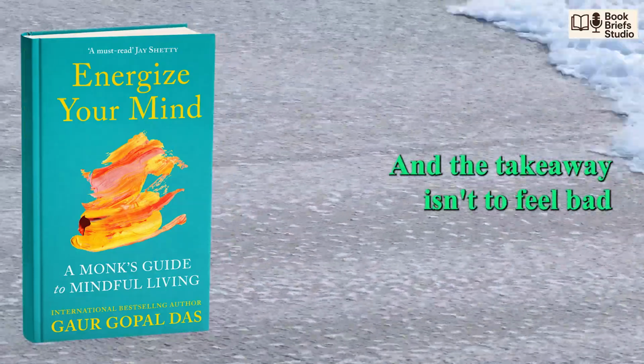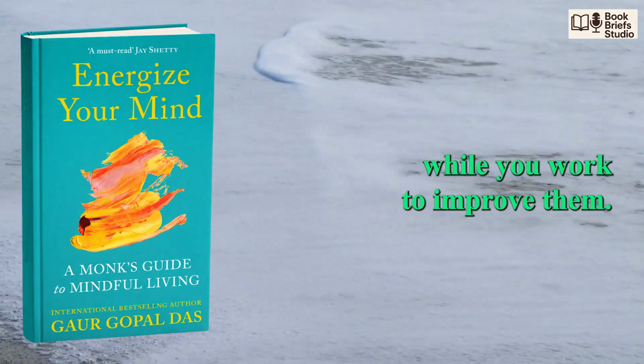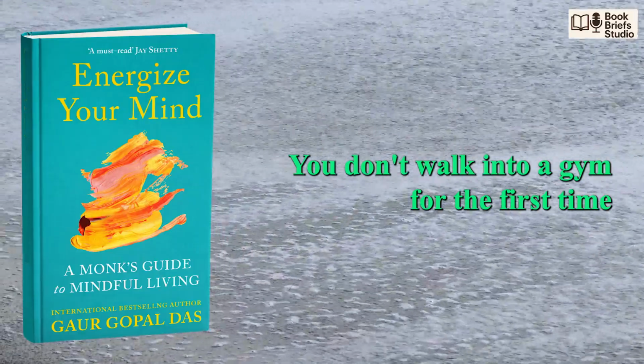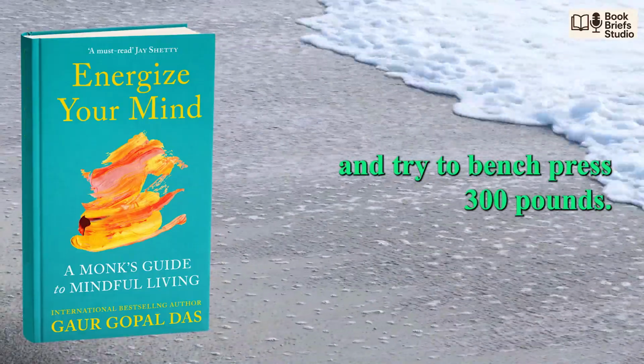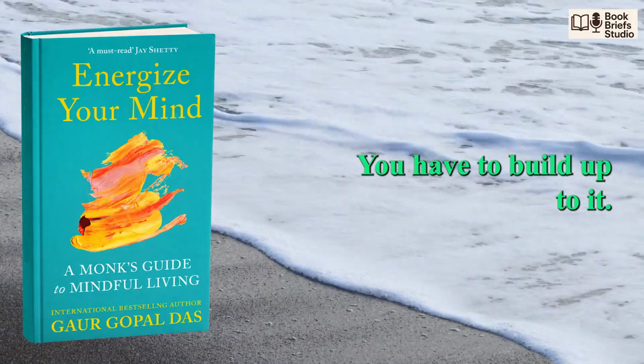And the takeaway isn't to feel bad about your lower metabolism. It's to respect your current limits while you work to improve them. You don't walk into a gym for the first time and try to bench press 300 pounds just because the person next to you is doing it. You'd hurt yourself. You have to build up to it.